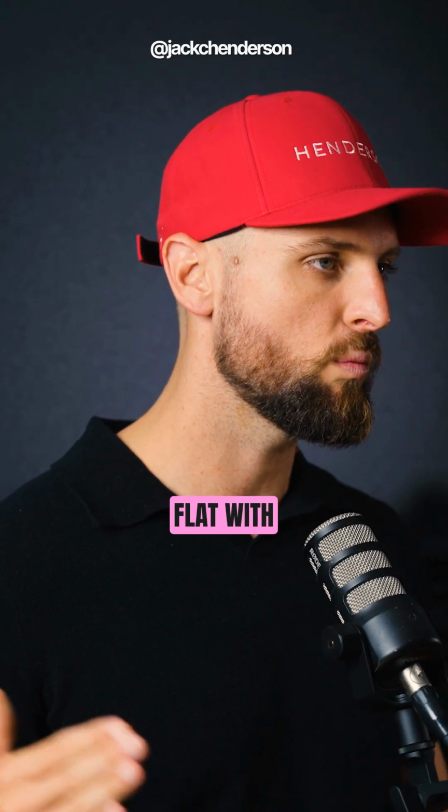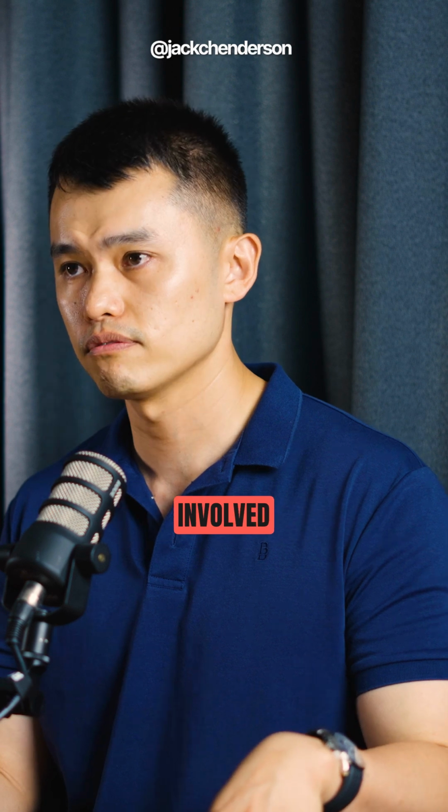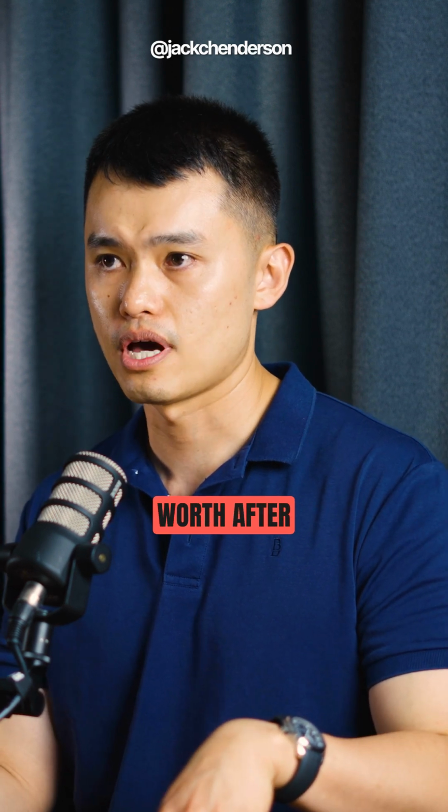I want to build a granny flat with that equity. How does it work? Right. If it's a substantial renovation, builder involved, what the bank can potentially do is they can lend against what the property will be worth after construction.